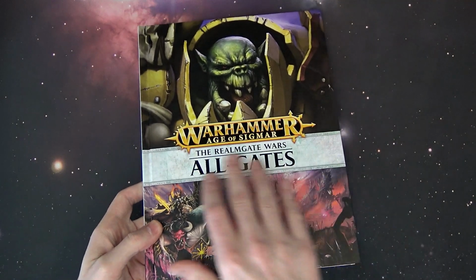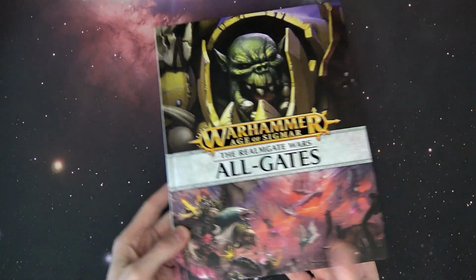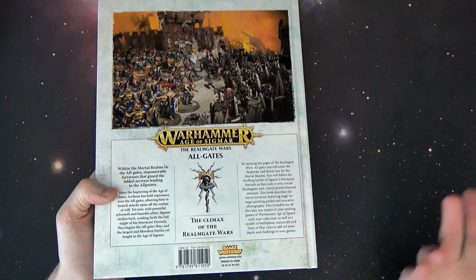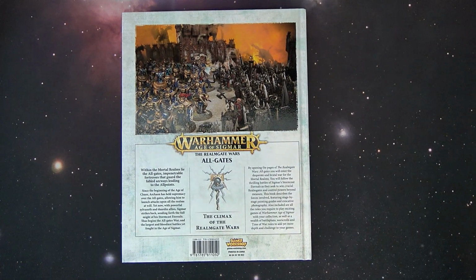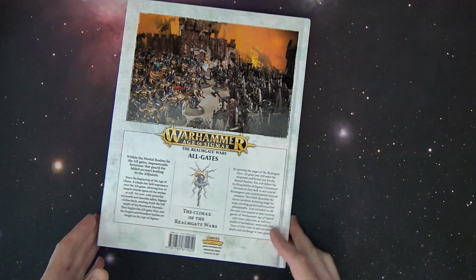It's a great, great quality book. It's got the awesome embossing that we've come to expect, the full bleed artwork, all the hardcover goodness in here. It is printed in China, but like I said, printing is printing. It doesn't really matter where it's at. You just do it right or you do it wrong. You can't really mess that up, so to speak, right?